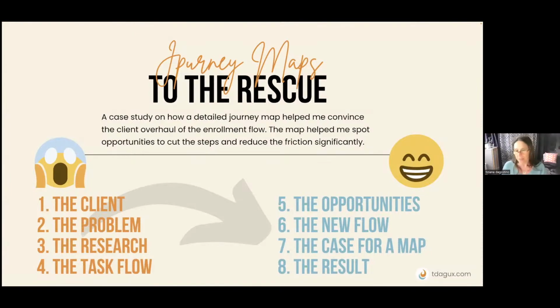Not because the clients are not smart enough, but they are just so involved with their project that they can't see the problems. So I'm going to walk you through who the client was, what was the big problem, a little bit of the research we did, and the beginning, when we charted out the original task flow. And then from here, we figured out what the opportunities were. We designed a new flow, we made a case for using a journey map, and then the result.